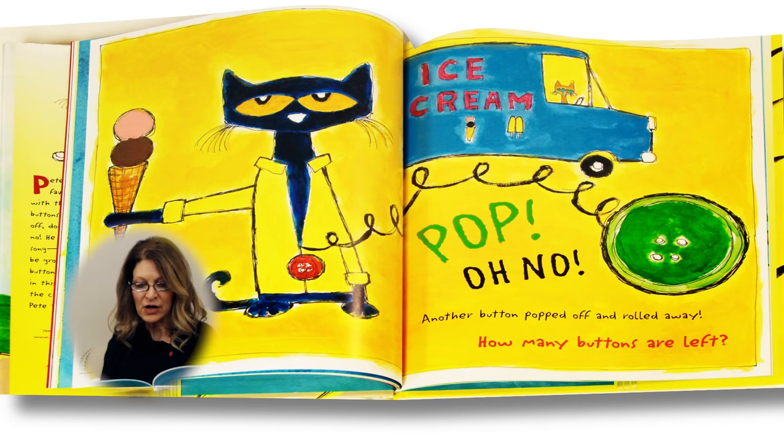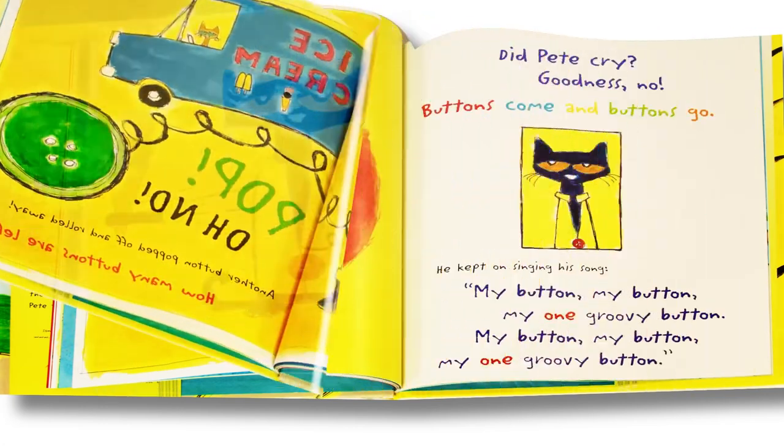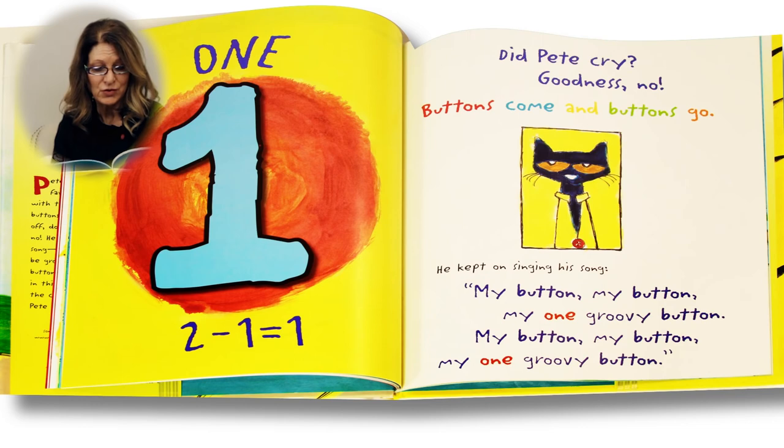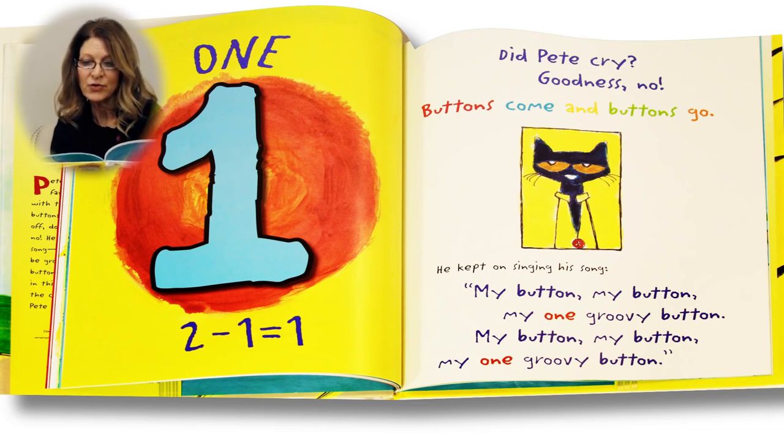Pop! Oh no! Another button popped off and rolled away. How many buttons are left? 1. 2 minus 1 equals 1. Did Pete cry? Goodness no. Buttons come and buttons go. He kept on singing his song.